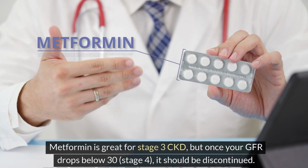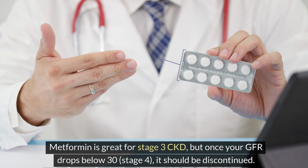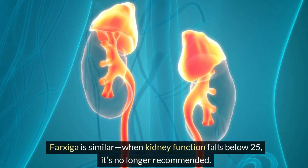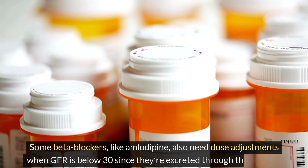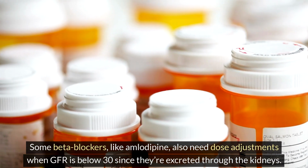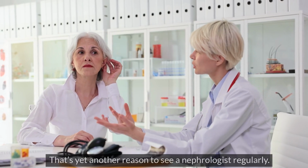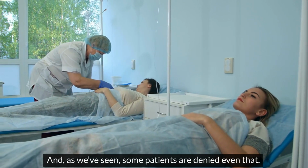Metformin is great for stage 3 CKD, but once your GFR drops below 30, stage 4, it should be discontinued. Farxiga is similar. When kidney function falls below 25, it's no longer recommended. Some beta blockers, like amlodipine, also need dose adjustments when GFR is below 30 since they're excreted through the kidneys. That's yet another reason to see a nephrologist regularly. And, as we've seen, some patients are denied even that.